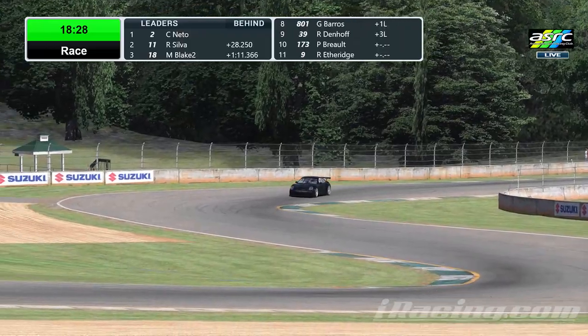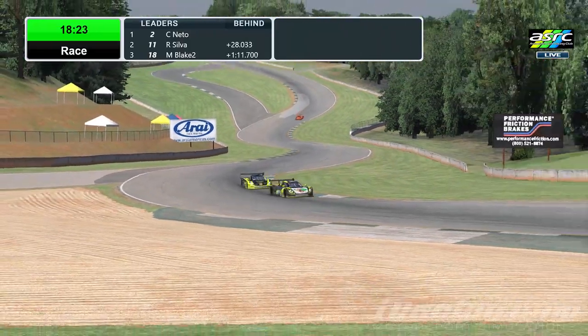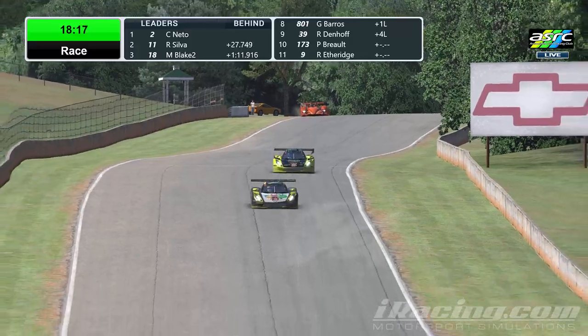Now, getting back up into our DP lead battle right here, Ned is just riding on Michael's bumper. These two are side by side. Pretty crazy between these two guys.